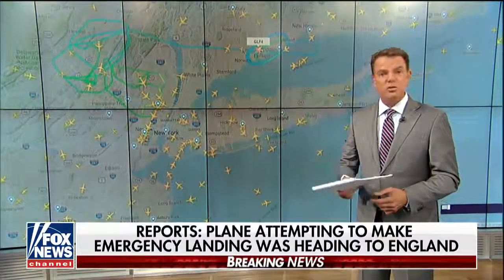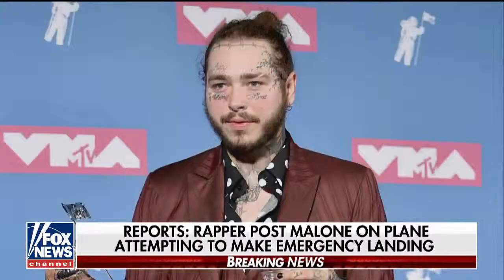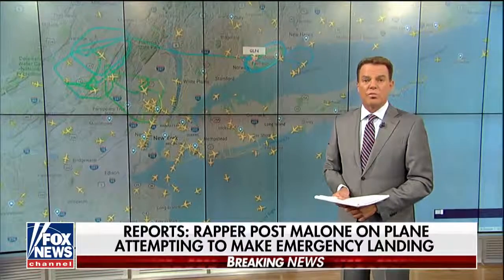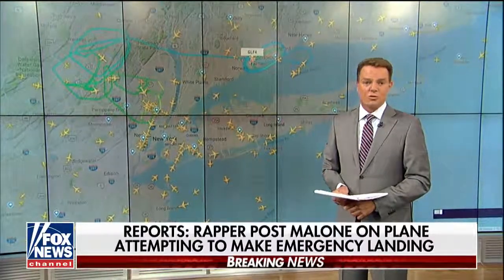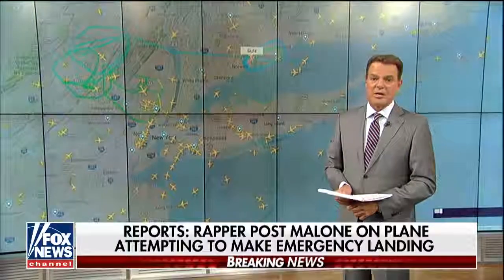But again, Post Malone, who won Song of the Year last night at the VMAs, it is being reported now by TMZ and others, is on board this jet, which has lost 2 of its tires and will eventually attempt to make an emergency landing after aborting its trip to London, which began in the late morning here in Metro New York City today. We'll follow it on a very busy news day, Harris, coming up.